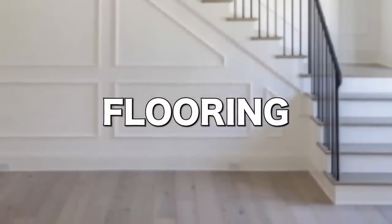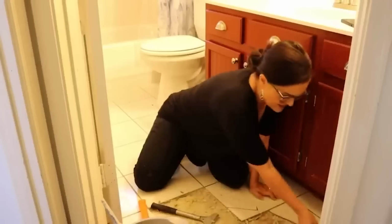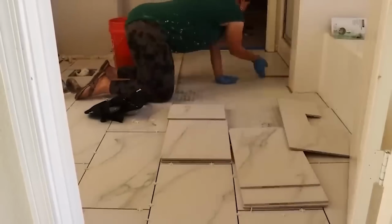Next up, I'm going to talk flooring, and flooring might be something that seems kind of overwhelming and intimidating, and I get it. It is a big decision, a big investment, and some work if you're going to DIY it. But adding some sort of hard surface flooring to your living room or your home in general, it really does elevate the look of it.